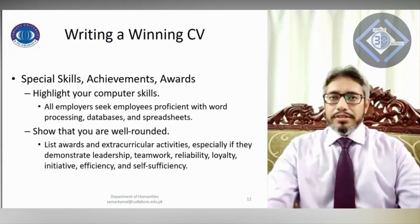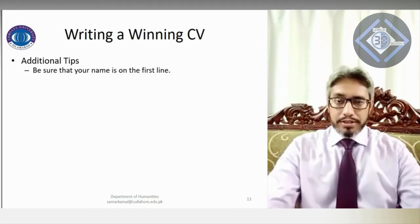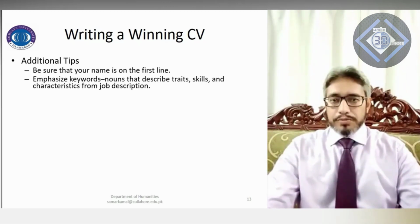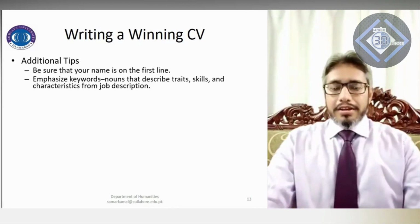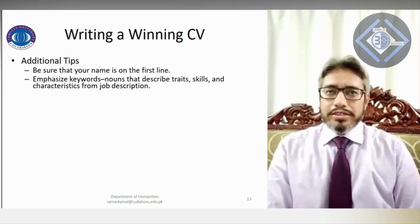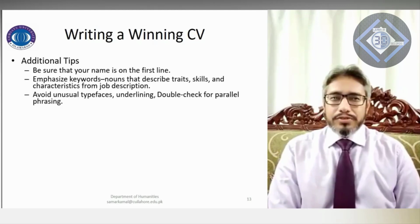Be sure that your name is at the top in the first line. Do not give the heading of CV or resume at the top of your resume. Your reader, after reading your name and looking at the information boxes on your CV, will assure himself that it is a CV of a prospective candidate, a prospective colleague of that person, right? Emphasize keywords, nouns that describe traits, skills and characteristics from the job description. Then avoid unusual typefaces and underlining, and double check for parallel phrasing.